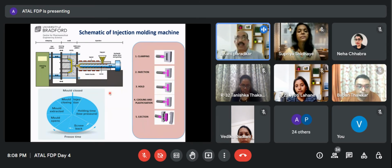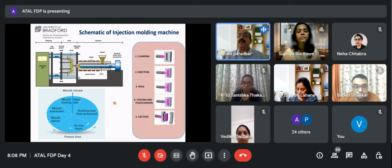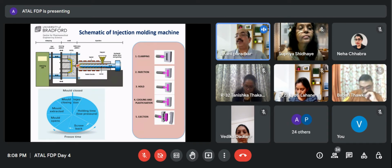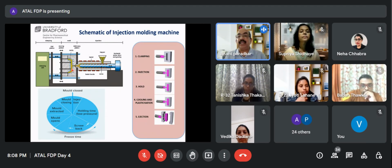So this is typically what happens when you are using the molding process. Shiv Prasad Deshmukh worked on this, and a couple more people did their PhD with us on injection molding. So a hopper, a barrel, push the material, it passes. It is the same process used to prepare a bucket. We try to use it for making tablets. What is the advantage? It is a continuous machine.